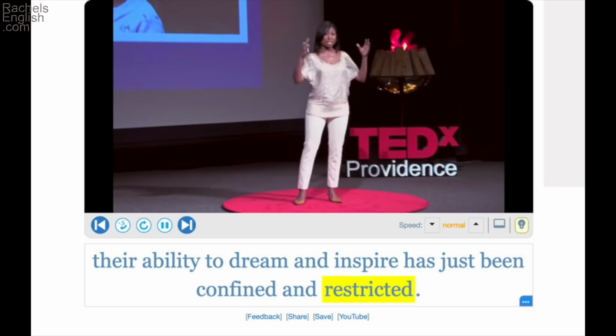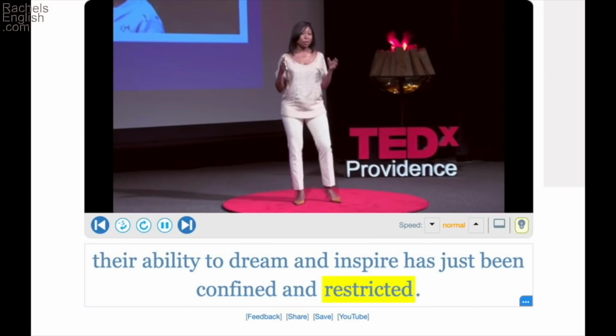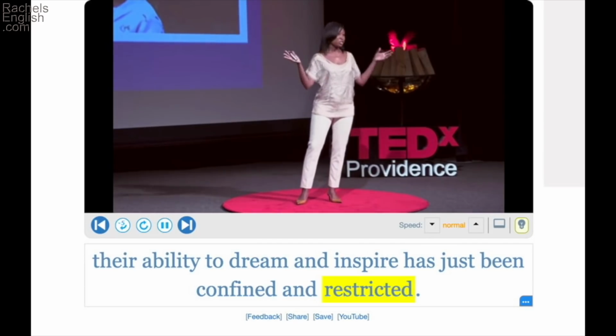Here's another example. Their ability to dream and aspire has just been confined and restricted. Her talk is about young people who grew up in poor areas of big cities. She says they can't work towards their dreams easily because they're restricted. Something is holding them back or standing in their way. Maybe it's a lack of money, a lack of good education, a lack of a stable community, and so on.